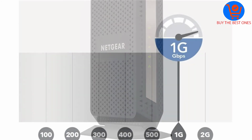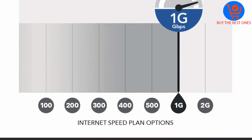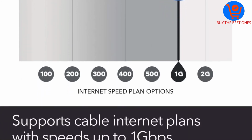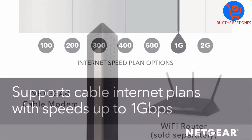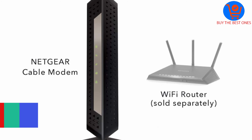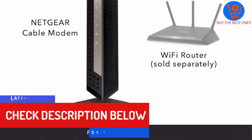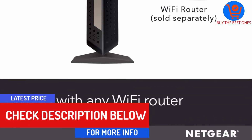The Netgear CM1000-1AZNAS was the company's first commercially available gigabit modem, and you may stand to save some money opting for this model instead of its nearly identical predecessor. These are only available in limited circumstances though, and for the most part, the average user won't need 2 link aggregated ports to enjoy lag-free 4K gaming and streaming.